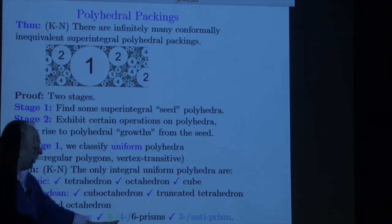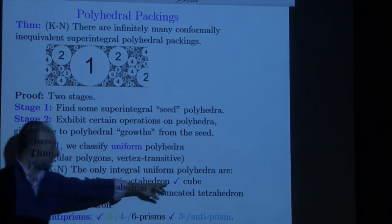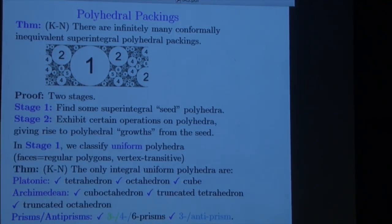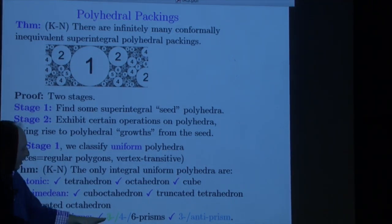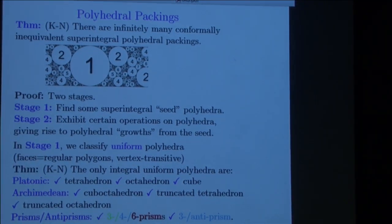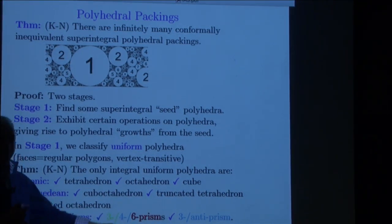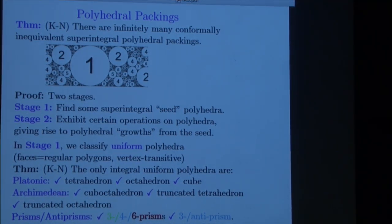So some of this is cheating. A 4 prism is a square on top and bottom connected by squares. So that's a cube. That's on the list. A 3 antiprism is take a triangle and snub it and connect. That's an octahedron. So that's also cheating. The 3 prism is very interesting, and I'm going to talk about it in a second. The most interesting, though, is the 6 prism. It's the only one on this list which is integral but not superintegral. And this is the first time that we know of a crystallographic packing which can be integral but not superintegral. All of the other known examples were both integral and superintegral. I'll explain the significance of that in a minute.